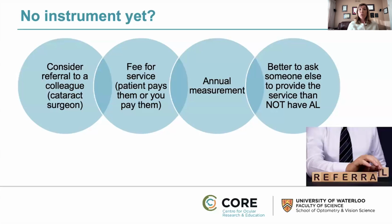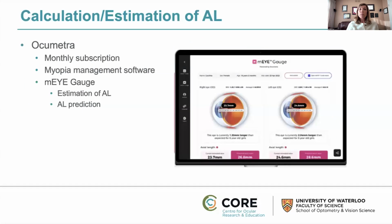Typically, we look at axial length on an annual basis. And is it better to ask somebody else to provide the measure than not have it at all? Something for you to consider. There are some calculation options and estimations of axial length. There's some software. This is just one example here where you can plug in the information that you have. So you'll plug in your keratometry, your refractive error, and there will be a prediction of axial length that you can perhaps use for your patient.